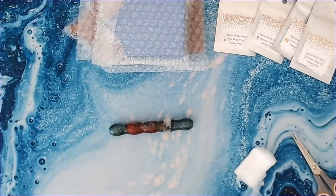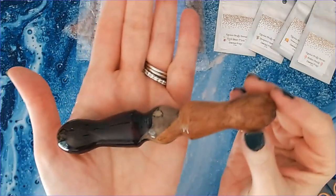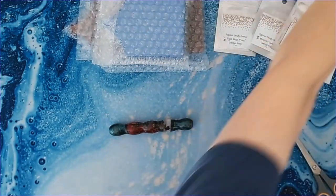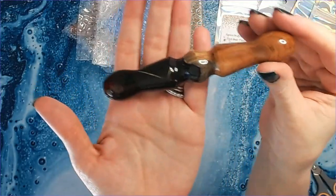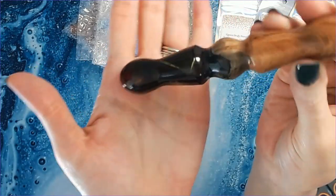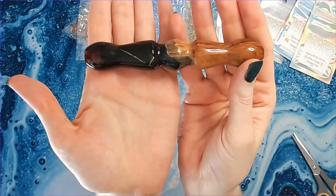Here we go. Ooh. Now I'm working with natural light. All right, look at this. It is a wood hybrid pen. And it's wood. You know what? Let me turn on my light. Hold on. Okay. So it's wood, and the bottom part is hard to describe. It's got some black and some red mixed in. Isn't that pretty though?